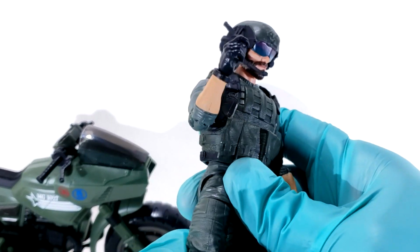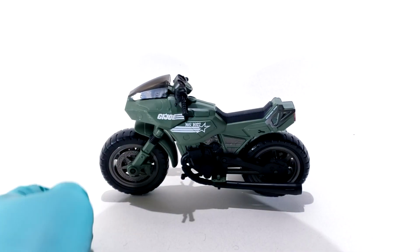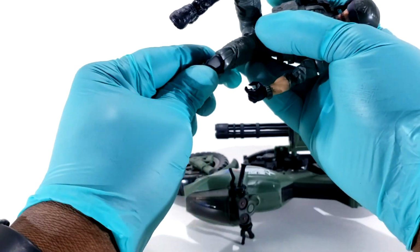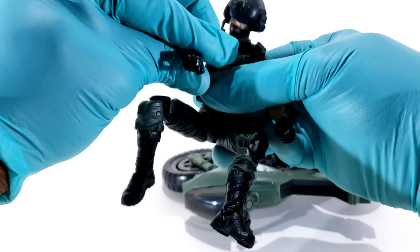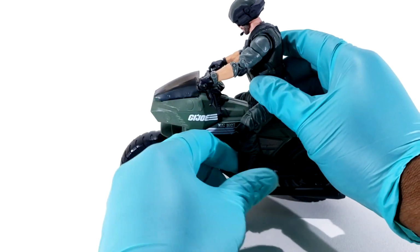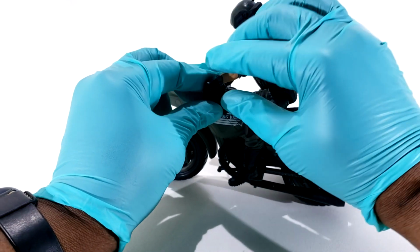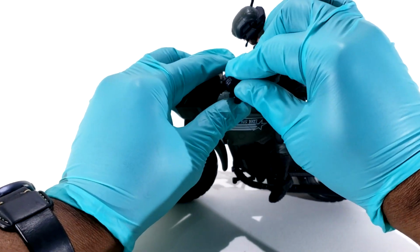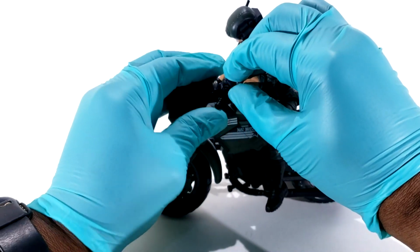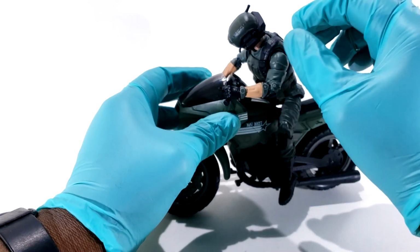Now, as far as putting him on the bike, that is pretty simple. Here's the bike right here. Let me back this up for you guys so you can see. Get him in that sitting position real good. Position him. Now you tell me, I thought he looked a little bit, I don't know. But then again, most G.I. Joe vehicles are supposed to be economic in terms of their design. Sometimes I used to love the little single vehicles they made, like the Sky Shark and stuff like that.